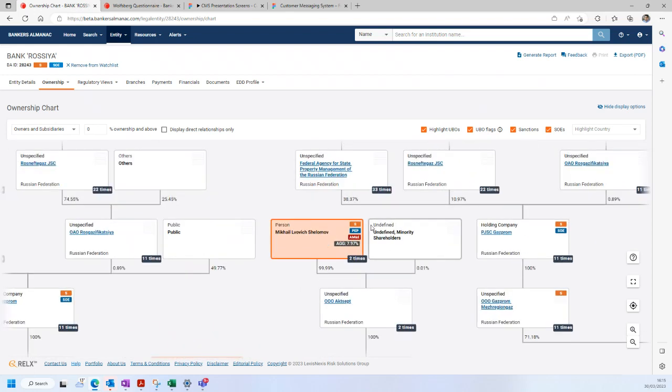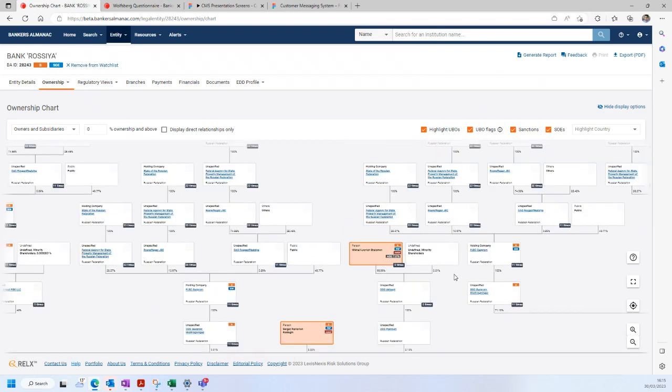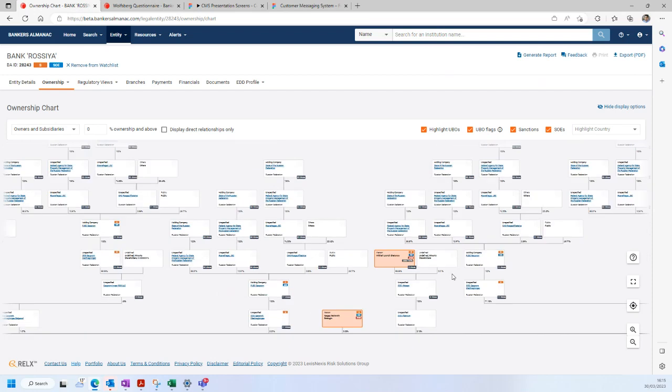But at the same time, he's also sanctioned, PEP, and adverse media enforcement. So my assessment of a particular UBO and his status as a sanctioned PEP or adverse media and enforcement individual can be reduced from probably days to a few months. So this is one of the features I wanted to show you today.